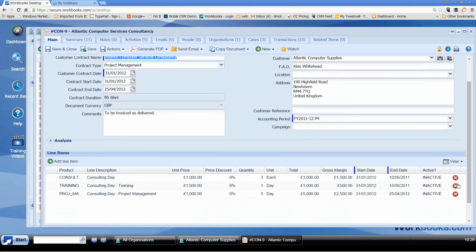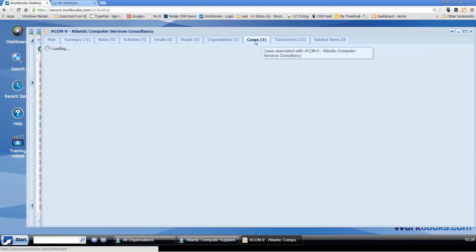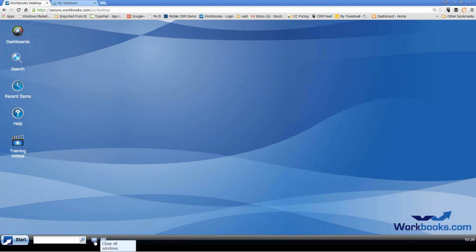Lower down here, we've got all of the products and services that we maintain at that customer. And looking at cases, do you see here we've got the cases tab and we've got 3 cases. So we can see there's been 3 cases logged against this contract, and we can dive into those to see what they are. So a nice way of managing contracts, customer contracts, with support cases as well.